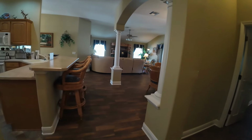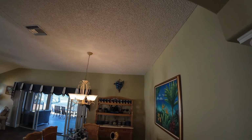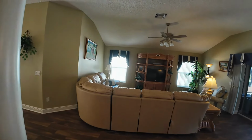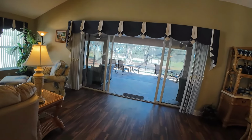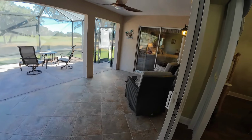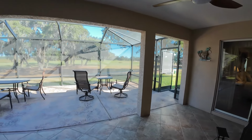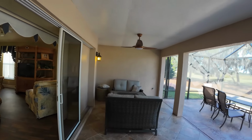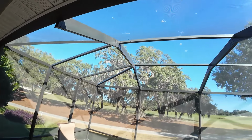Next, I will walk out into the lanai area. First, I'll show you the dining room and living room area. Very high acoustic textured ceilings, vinyl floors. Very bright, very nice. Very large lanai. This lanai has tile floors. That is your sliding patio door into the primary bedroom. This is facing east, and that is the Palmer Legends Championship Golf Course.